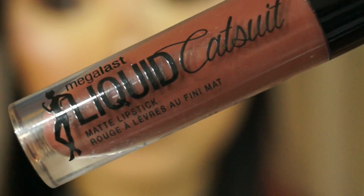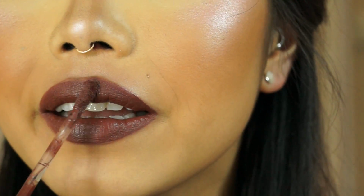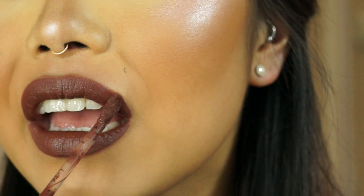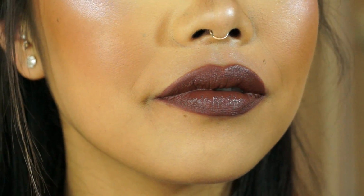My next favorite is a Wet n Wild product. It's their Mega Last Liquid Catsuit liquid lipstick, and this one is in Caramel Cake. I love this shade. It has a pretty good neutral tint to it because sometimes it looks warm, but then when it dries a little bit it looks more on the cooler side. So, I mean, it really varies.